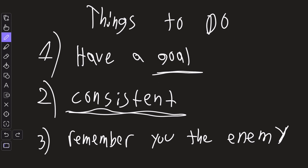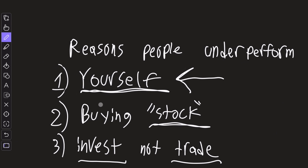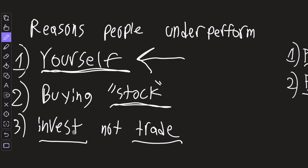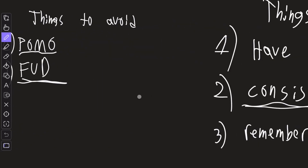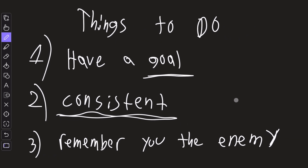And the last point is to remember that you are your own worst enemy. That ties back into the very first thing, that you are the main reason why you underperform the market. It could be because of all these reasons. You're trading instead of long-term investing, FOMO, FUD, or you just don't have a goal. So always remember that you are your own worst enemy. And every time you want to make a major change in your portfolio, remember this point and ask yourself, why are you making the change?